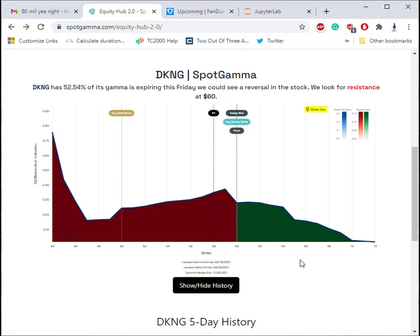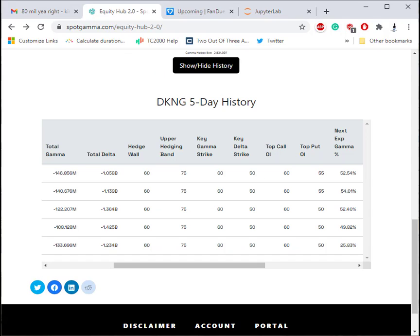Spot Gamma is a tool that I use every single day. Spot Gamma tracks option activity, and these days it's the option market that is wagging the tail of the regular stock market. As of Friday, Spot Gamma has the hedge wall on DraftKings at the $60 strike. They also have the key gamma strike on DraftKings at 60, the key delta strike on DraftKings at 50, and of course, as we mentioned, the hedge wall itself at $60 on DraftKings.